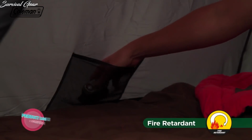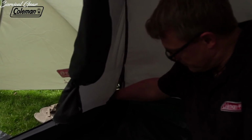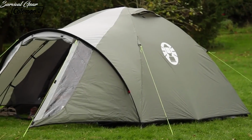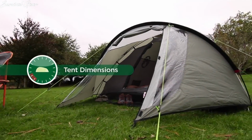Multiple practical pockets and a lighting loop make it easy to keep small items organized and close to hand on the campsite, while the zippable power cord vent allows you to run power inside the tent to operate some extra home comforts. The Crestline's easy-to-pitch extended dome structure allows for an extremely quick and effortless setup in around 10 minutes.